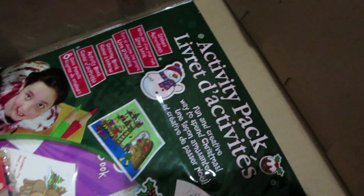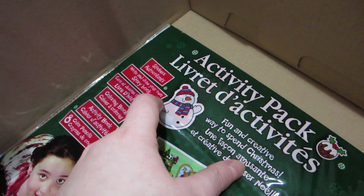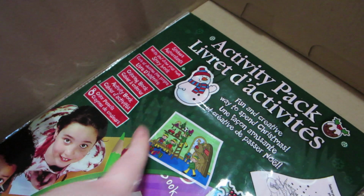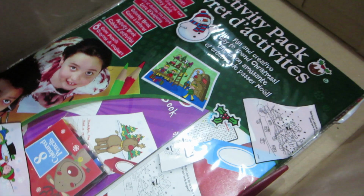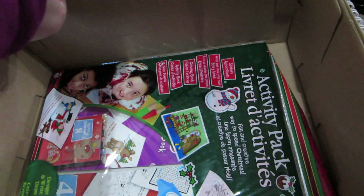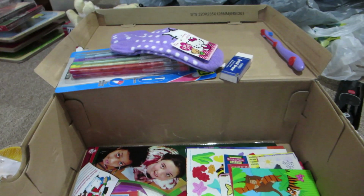And then at the very bottom is this Christmas activity pack. And so it has stickers, write and draw your own storybook, a coloring book, activity book, and 8 pencil crayons. So I thought that was pretty cool. That was from the dollar store as well. It was only, what was it, like $2 or $1 or something. Just amazing stuff there. And yeah, so it's pretty good. So that is what is in my Operation Christmas Child box.